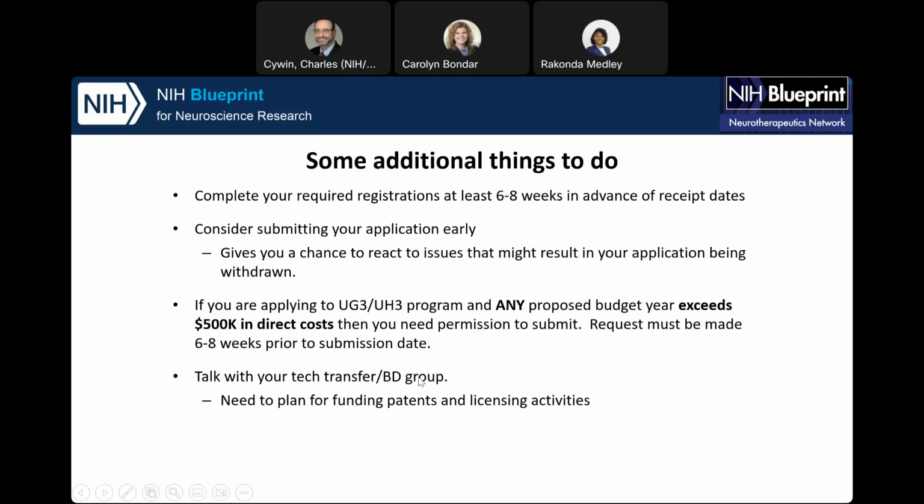So also talk to your tech transfer groups and your business development groups about your grant application, how you plan on funding the patents, because again, you can't put patent funding as part of the grant application. Talk about licensing activities, make sure you have your intellectual property figured out in terms of how you're going to share it with each other.